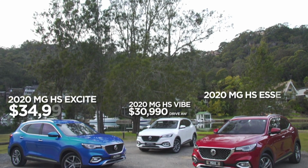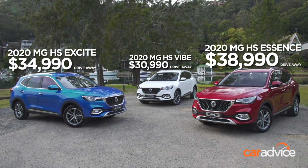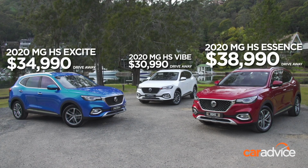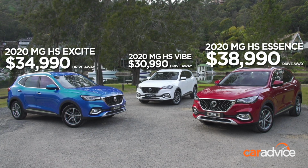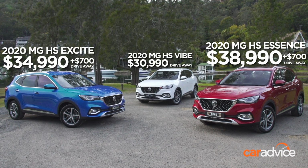It's worth noting that MG is one of the few brands in our market that offers national drive-away pricing. That means the costs that you see here are on-road costs for a plain, non-metallic white vehicle. Any of the other four colours will add a $700 charge to the vehicle's price.